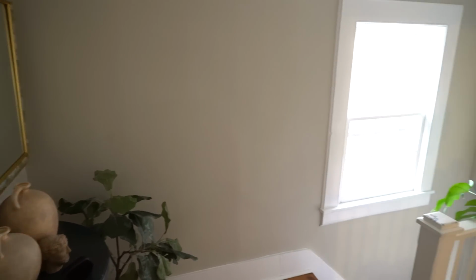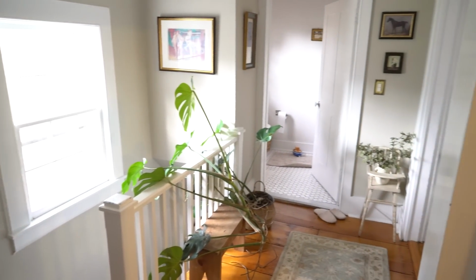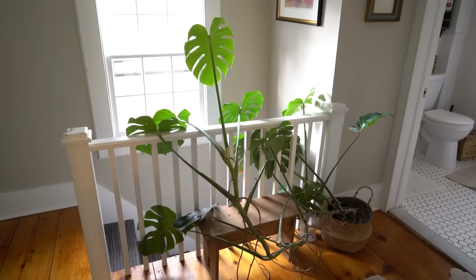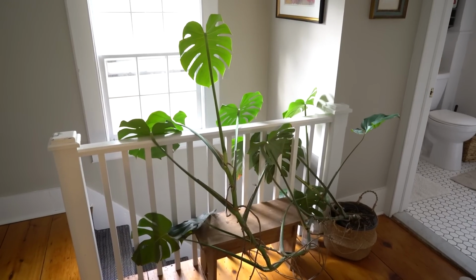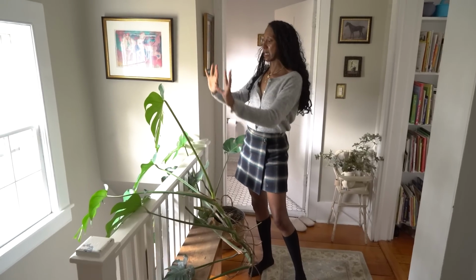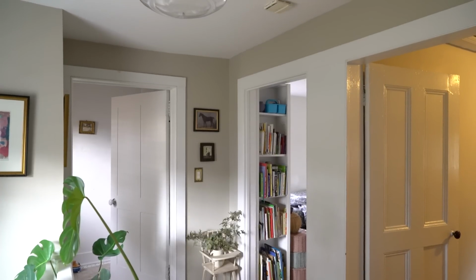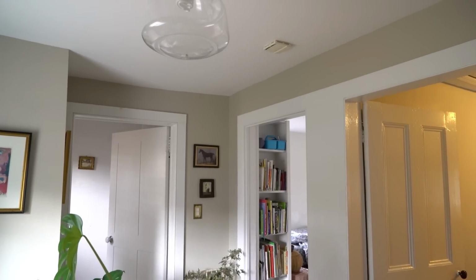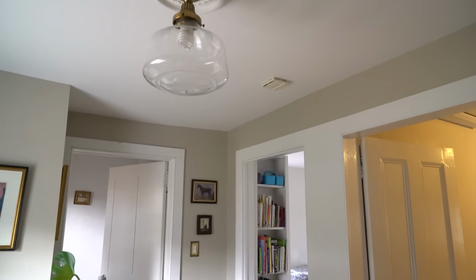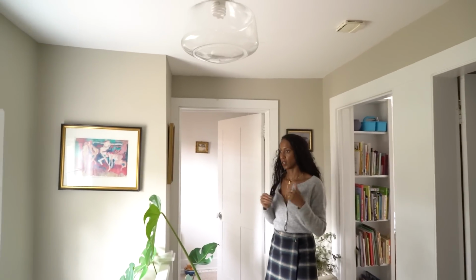We are upstairs in the hallway. One of my favorite things about the room is, of course, my baby, my monstera plant. It's the only place that it grows. I sort of have to trail it along the banister, but my idea is to create a little monstera canopy type vibe over the staircase. We also added light fixtures. Throughout the home, you'll see new light fixtures. I felt like that gave the home a better look.